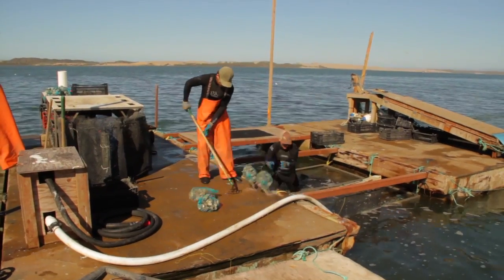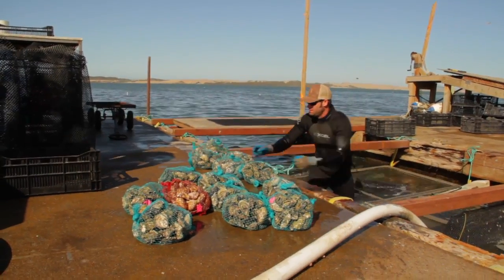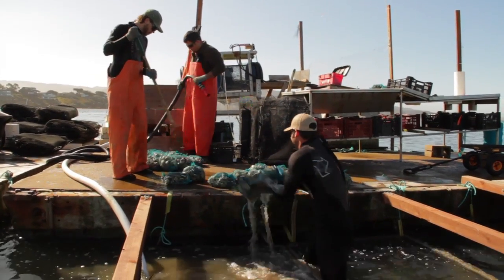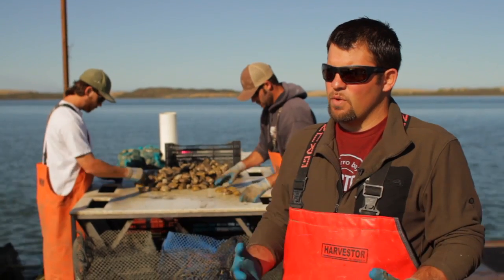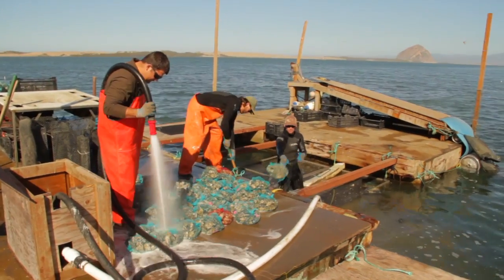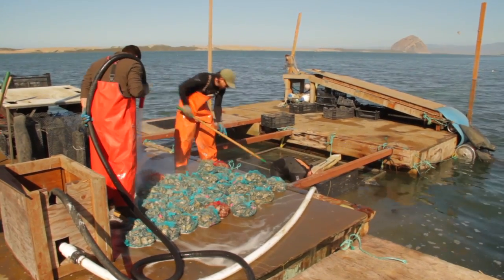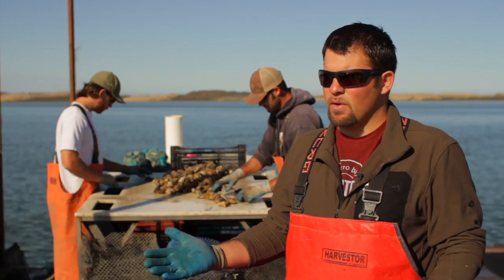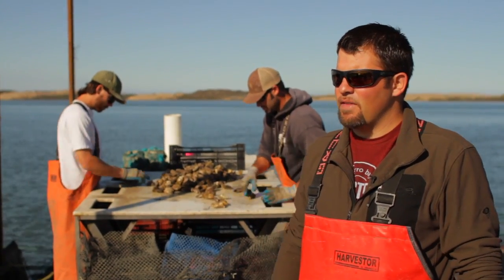I started meeting chefs from local restaurants that wanted my product, and I had to figure out a way to get it to them. And so I started developing this direct market where I could harvest the oysters the same day and take them straight to their restaurant. And it's a great way to get a product that's coming straight out of the water and on a table within 6 or 7 hours. Is amazing. And not a lot of people have that opportunity.